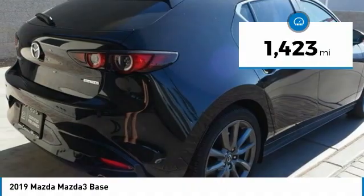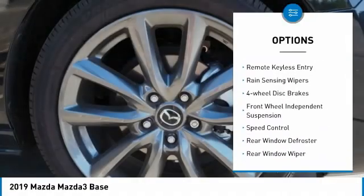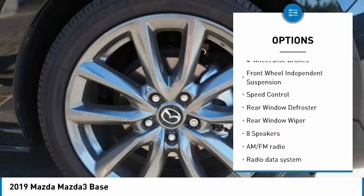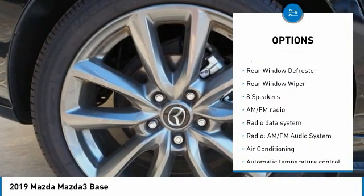Here are some of this vehicle's great options: electronic stability control, brake assist, traction control, remote keyless entry, rain sensing wipers, four-wheel disc brakes, front-wheel independent suspension, speed control, rear window defroster, rear window wiper. This beauty is sure to make you the talk of the neighborhood. So call or drop in for a test drive today.